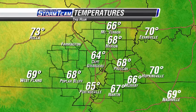Very nice outside, lots of sun, but the winds are a little strong. You can see temperatures as of 1 o'clock are ranging from the mid-60s to up near 70 degrees across the KFVS viewing area of southeast Missouri, southern Illinois, western Kentucky, northwest Tennessee, and northeast Arkansas.